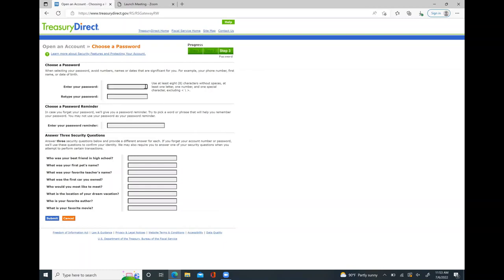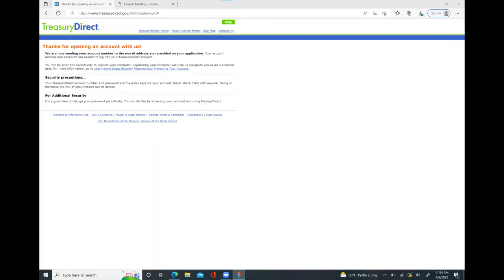On this page, you will enter your password. Passwords are not case sensitive, so it will need to be at least 8 characters without spaces, at least 1 letter, 1 number, and 1 special character. And then you will enter a password reminder. This will just help jog your memory if you forget, and 3 security questions. Make sure you write down everything you put on that screen, your password, your reminder, and your answers to the security questions. And then once you hit submit, you have opened an account.